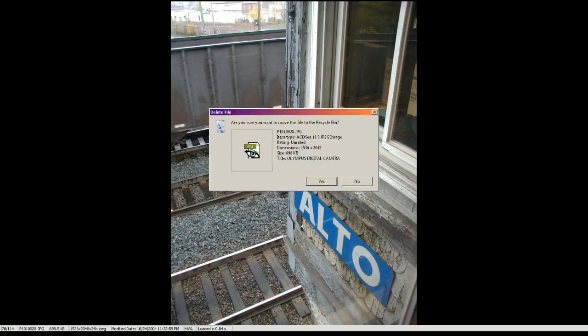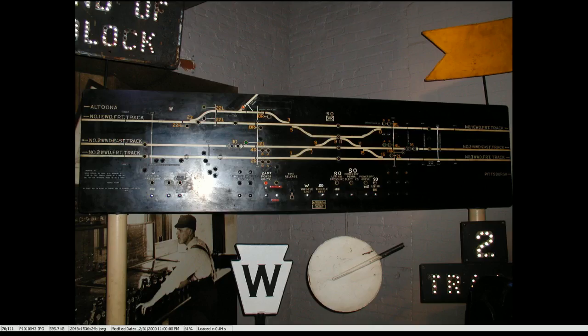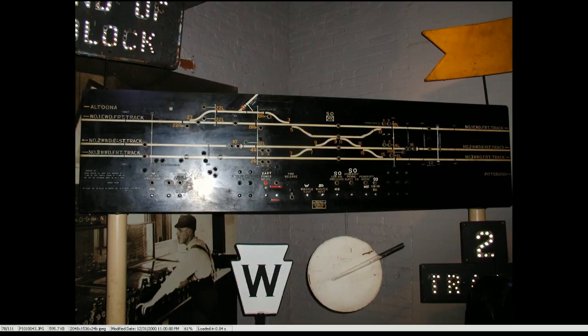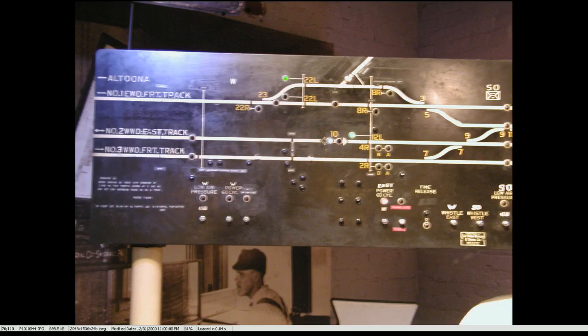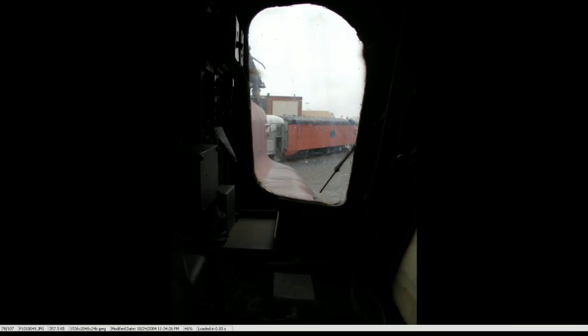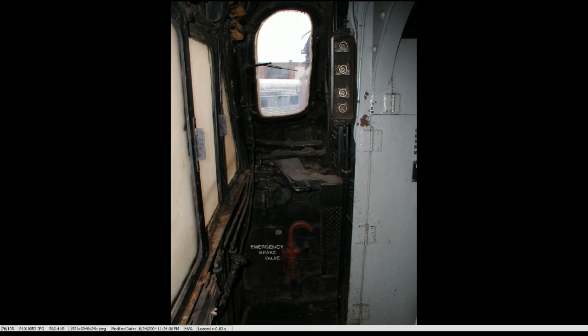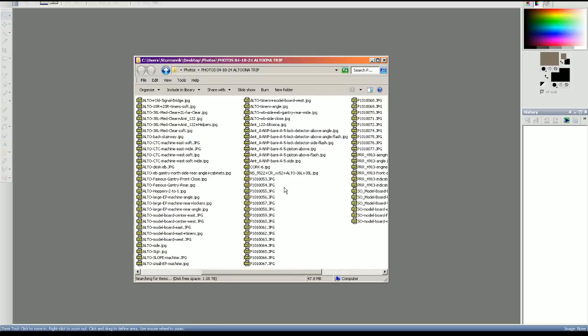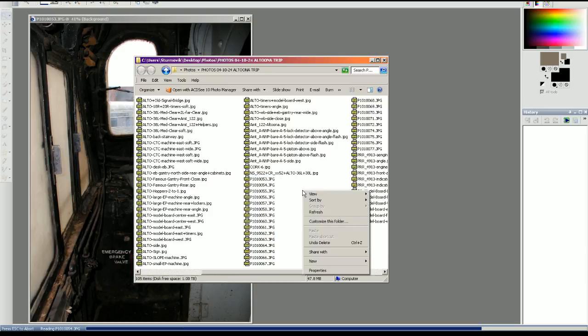Let me just delete the ones that need to be deleted. Not that. All right, here we go. Sort by name. So I'm not in my normal flow of things here.